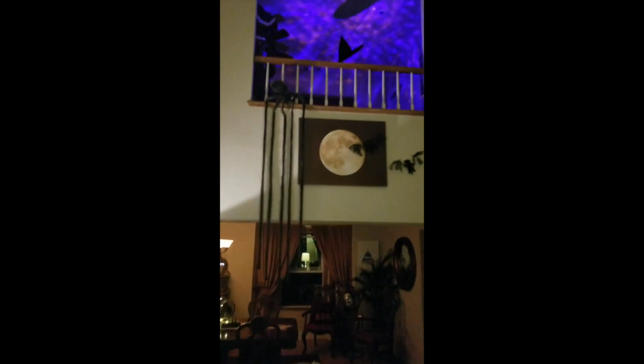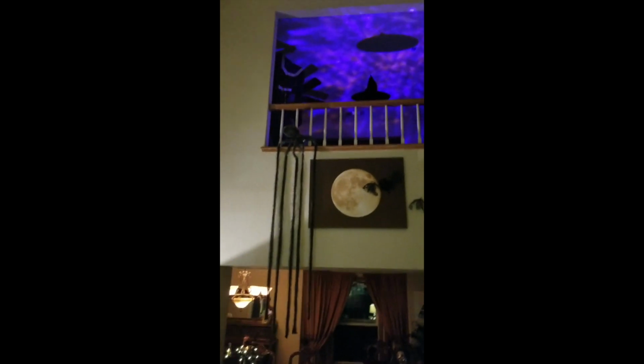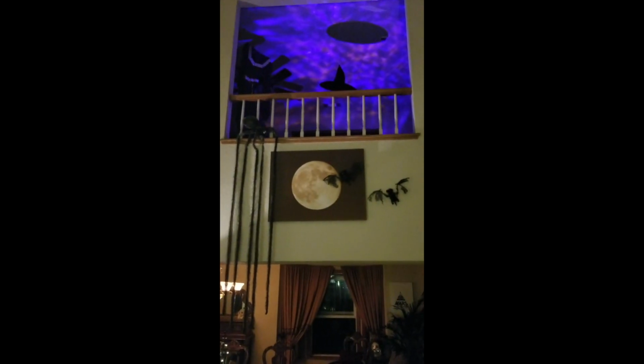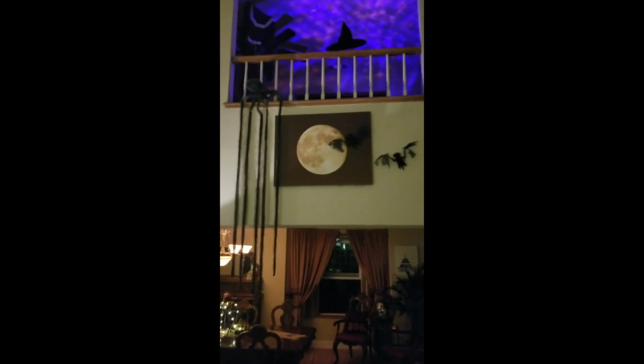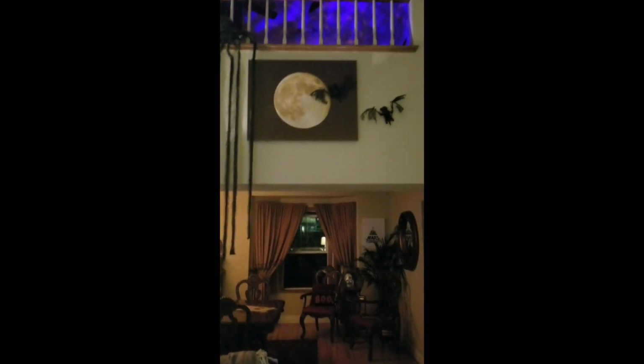I'm really kind of disappointed though. The lights are supposed to be flickering, and that's not happening. So I'm gonna have to return that tomorrow and get a new one. Isn't that fun with the hat and the shadow and the dress moving? And the moon looks great with the bats late at night. Anyway, and then here comes the dining table. It all turned out really fun for the evening.